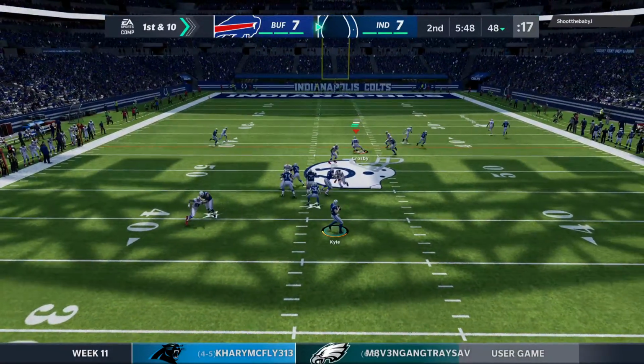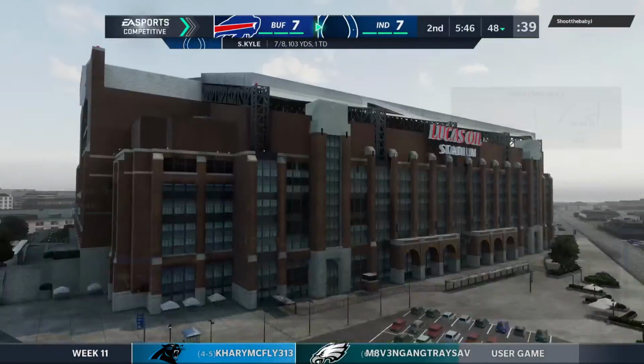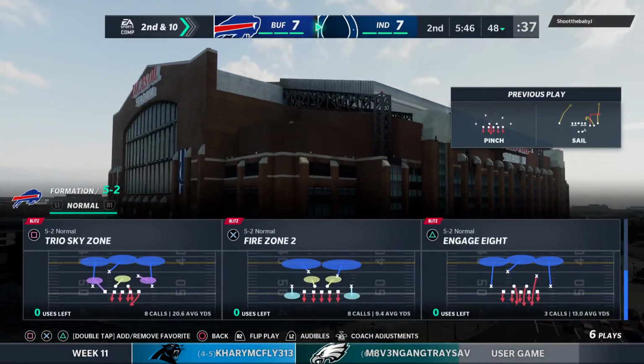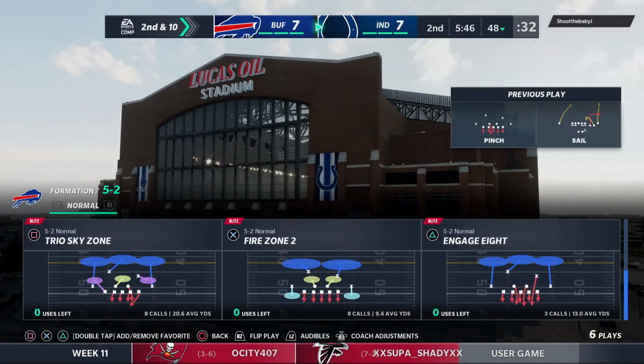From the gun, Kyle. They'll fire one deep for Westbrook. They've given up a few first downs on this drive, but getting the incompletion there, that should give them something to build on and maybe turn the tide.